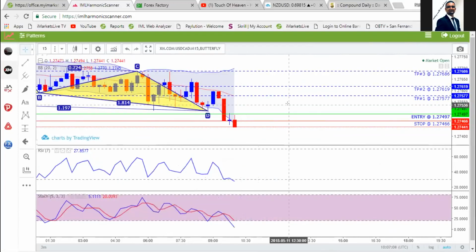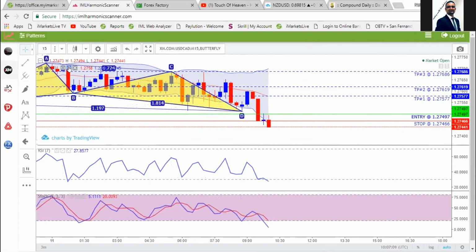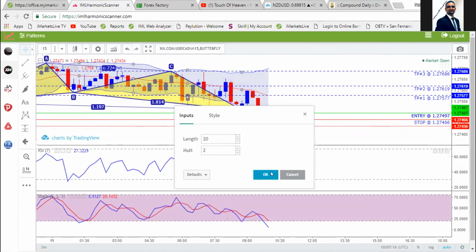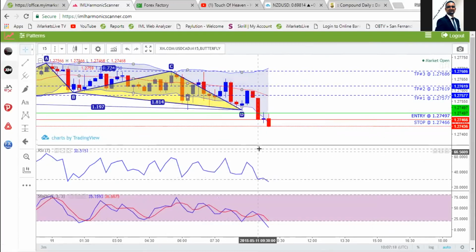You can use the stock settings on the Bollinger Bands, 20 and 2, right? And you can change the colors as I mentioned earlier, but we will leave it as it is, your Bollinger Bands. So now, guys, if you're looking at this particular trade, you will see that everything is basically lining up.